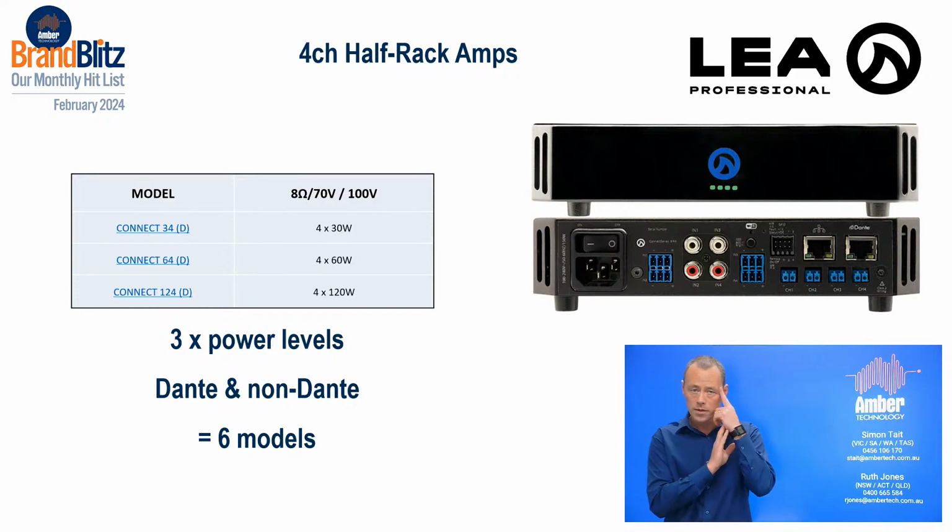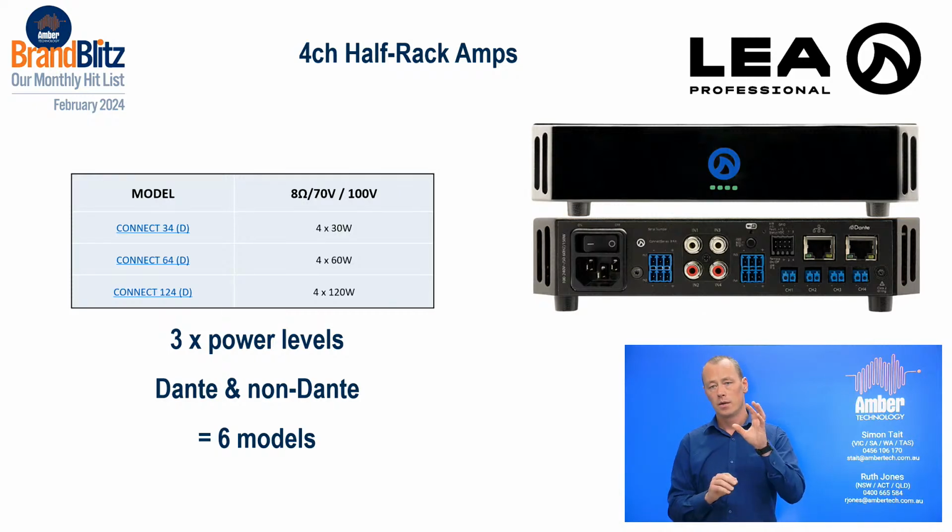Worth mentioning here also is the fact that, just like on the 8-channel amplifiers, you can pick any one channel and double its output and not sacrifice the other 3 channels. So you can still have your 3 channels running at, for argument's sake, 30 watts. Pick any one channel, and that channel can run your subwoofer, for example. There's always a bit of extra capacity built into the power supplies of LEA amps in order to provide one selected channel with a bit more grunt.